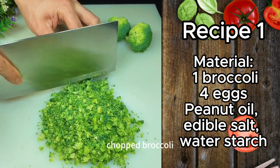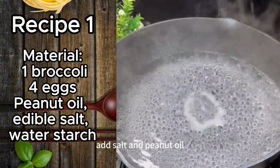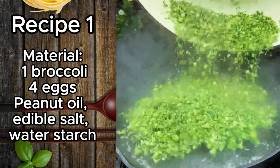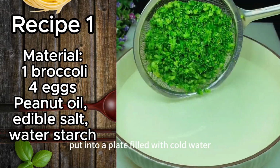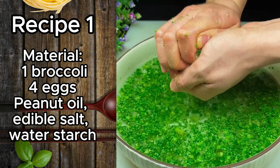Chop broccoli. Add salt and peanut oil. Add chopped broccoli. Take out the broccoli after 2 minutes. Put into a plate filled with cold water. Squeeze dry water.